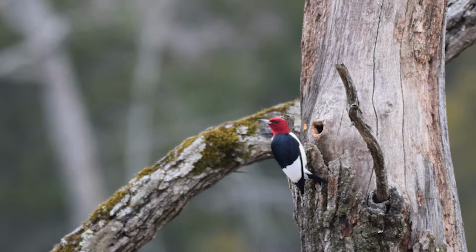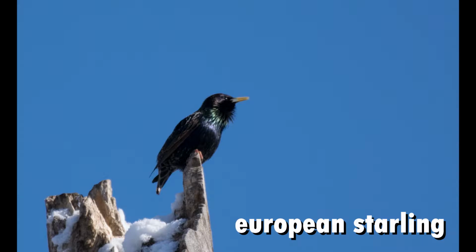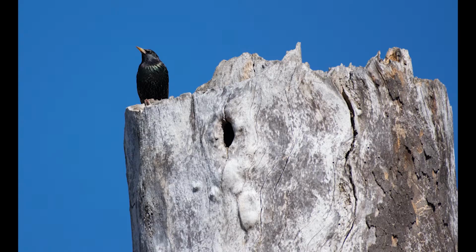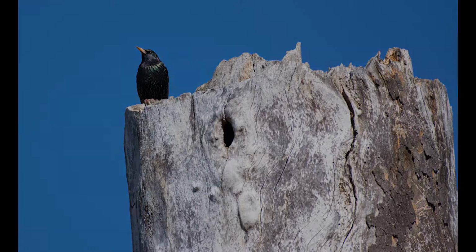Unable to excavate its own nesting site, the European starling is common to see down near the creek. They will fight red-headed woodpeckers and take their homes. Starlings can be found elsewhere up the hill, and the aggressive invasive species has a significant range throughout the U.S.